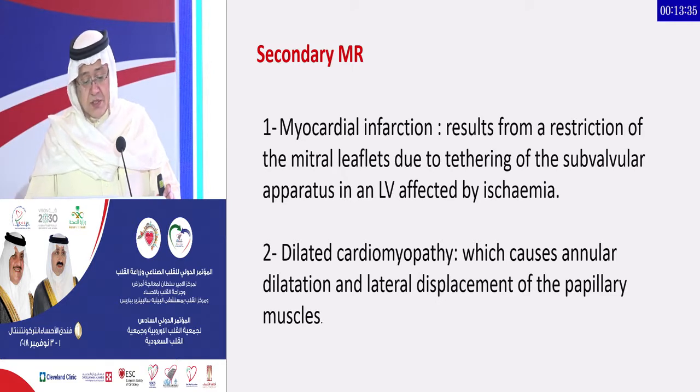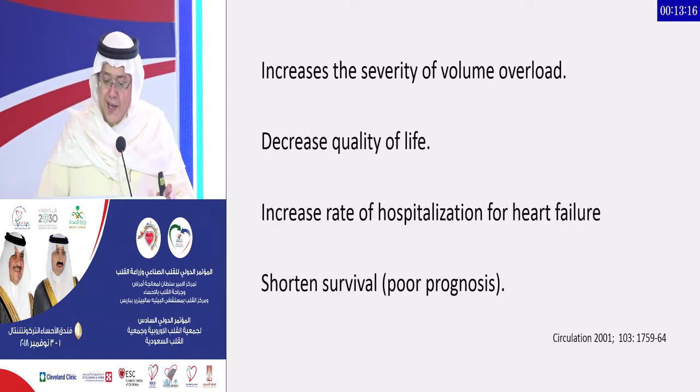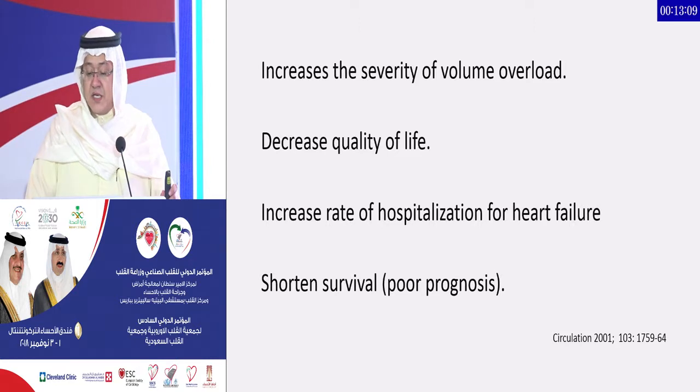Myocardial infarction, restriction of the mitral leaflet due to tethering of the subvalvular apparatus by the LV part affected by the ischemia, or the non-ischemic dilated cardiomyopathy with LV dilatation, annular dilatation, and malcoaptation of the leaflet. So MR leads to increased volume overload, decreased quality of life, increased rate of hospitalization for heart failure, and unfortunately shortened survival. So it is a poor prognostic criterion if present in heart failure.